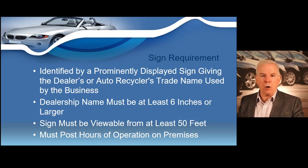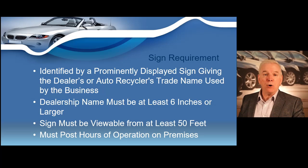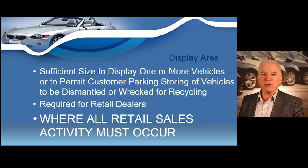inches high or larger. So make sure of that, because if you have a sign that's only 4 or 5 inches, then it will not qualify under state law. Make sure your dealership name is at least 6 inches on that sign. Your sign must be viewable from at least 50 feet away. Additionally, state law does require that you post your hours somewhere on the building. You can post your hours on a sign or maybe on the front of your building or on your door, but you have to post your hours of operation.